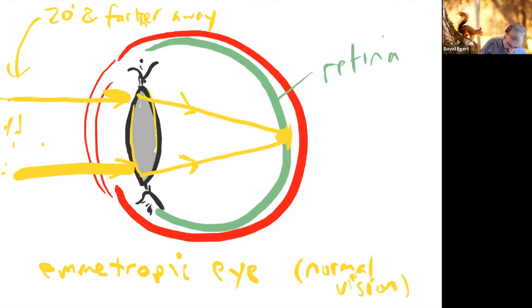And let's say I'm looking at some tree off in the distance here. That tree is going to be landing on the retina just in focus, and I will see the tree in focus all nice.